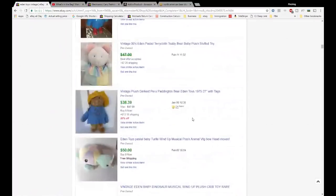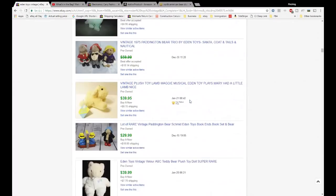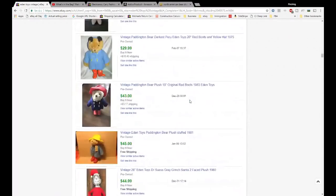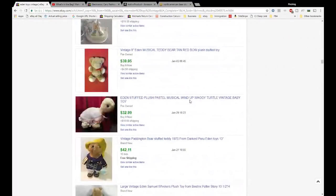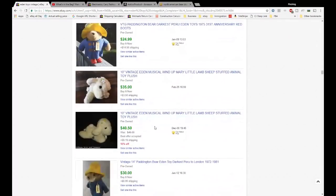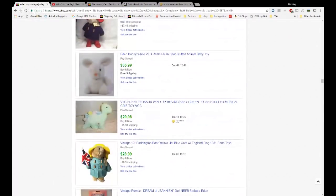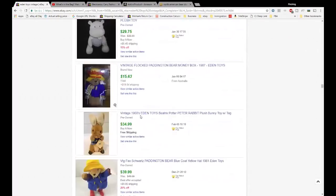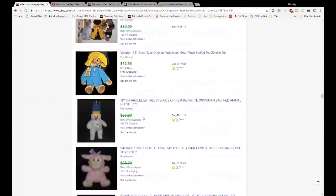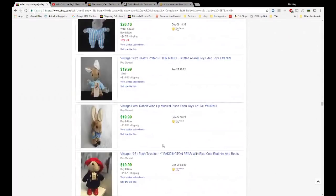But when you look at the Eden stuff, you aren't sure what's valuable and what's not. So you definitely just want to look it up because you don't want to pass by. I remember these toys. Oh my goodness. You don't want to pass by something worth $50 or $40 just because you weren't sure. They're all baby toys, very soft, delicate looking toys, besides Paddington. But definitely keep an eye out.